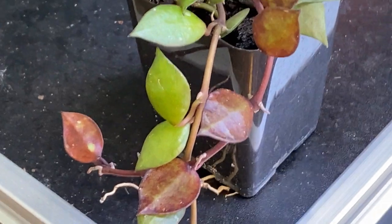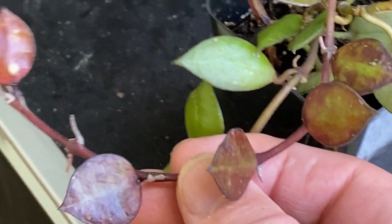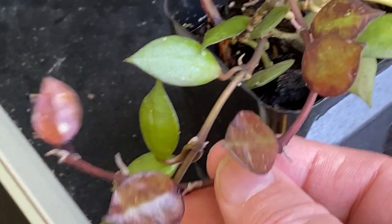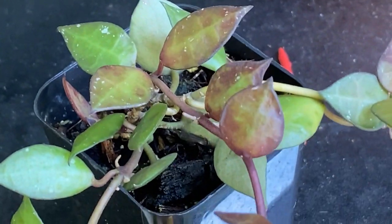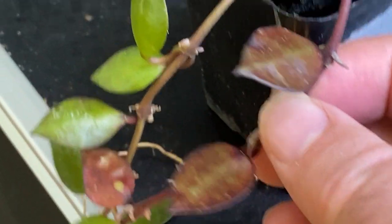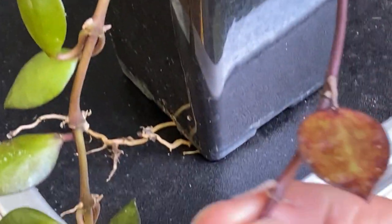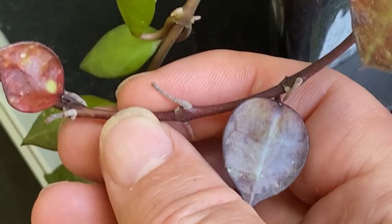And this is Hoya croniana, or Hoya lacunosa, black leaf. And it's called that because in the presence of strong light or grow lights or a little bit of sun, it turns black. And this is not the darkest I've seen, but in the winter for me, it gets a lot darker when I put it in full sun outside.